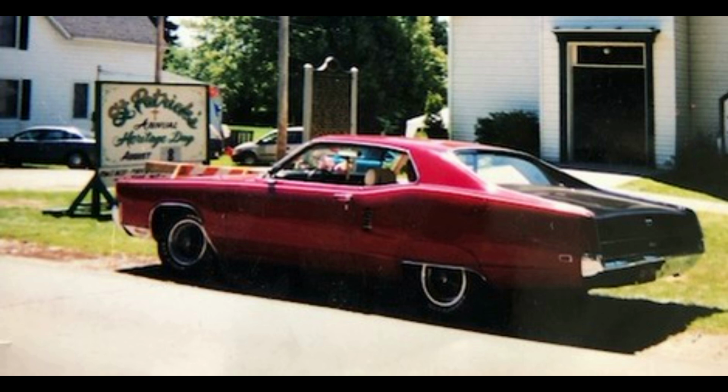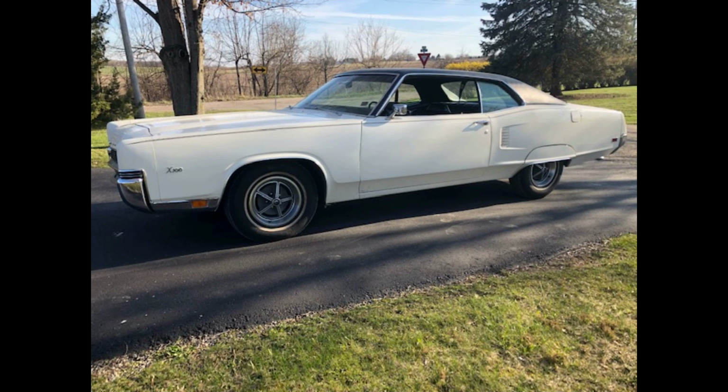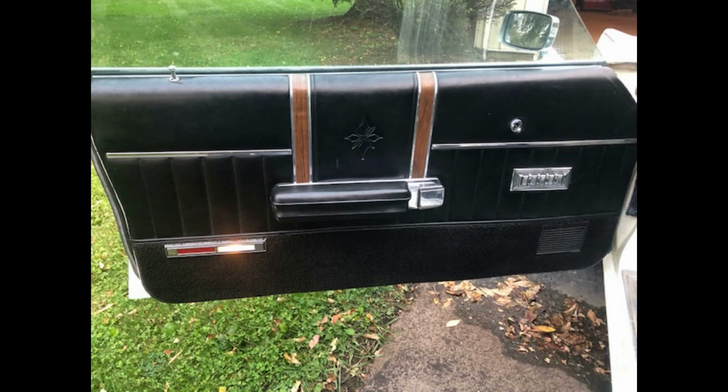So I started repairing the car. Then I found my current white over black car advertised on eBay. I liked the color combination, so I sold the damaged red and black 70 and bought my current white and black Marauder. This was in 2015. It's a rust-free car that lived its whole life in Georgia and has only had one repaint in its original color of white by the previous owner.